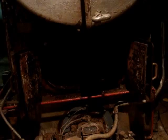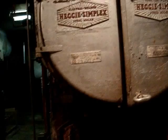Down here is where the coal would have been shoveled into the boiler. Very archaic looking. When this school is demolished, of course, these will stay in the building and they'll go down with the building. So we're going to go upstairs into the upper levels of the school, and we'll see what we've got up here.